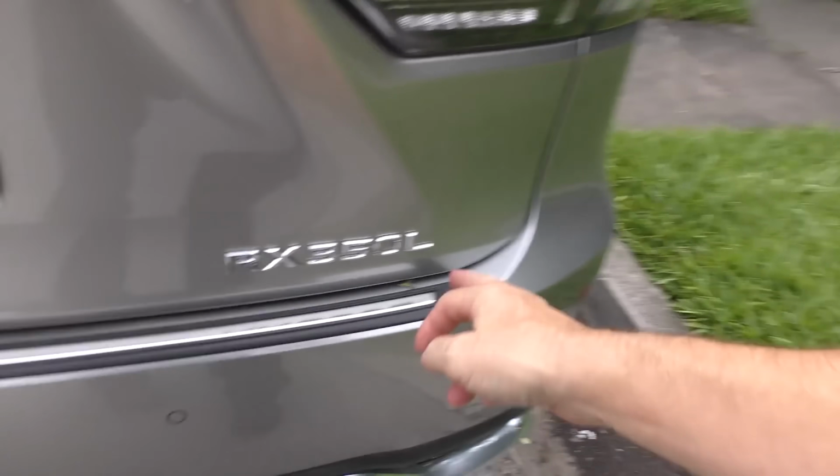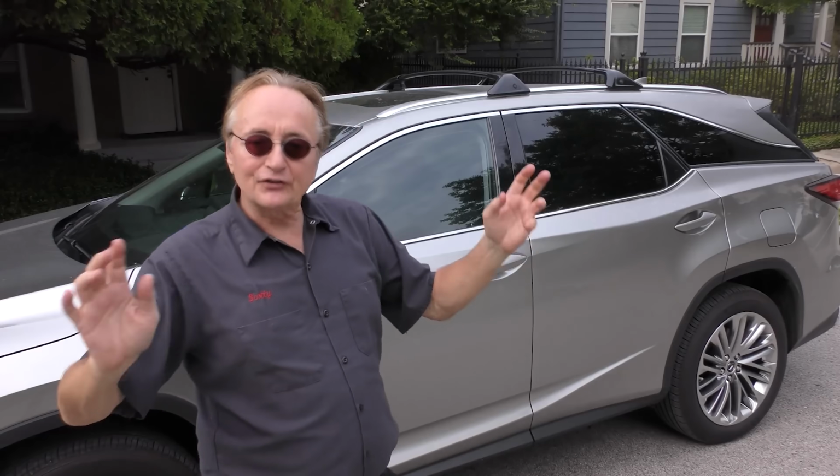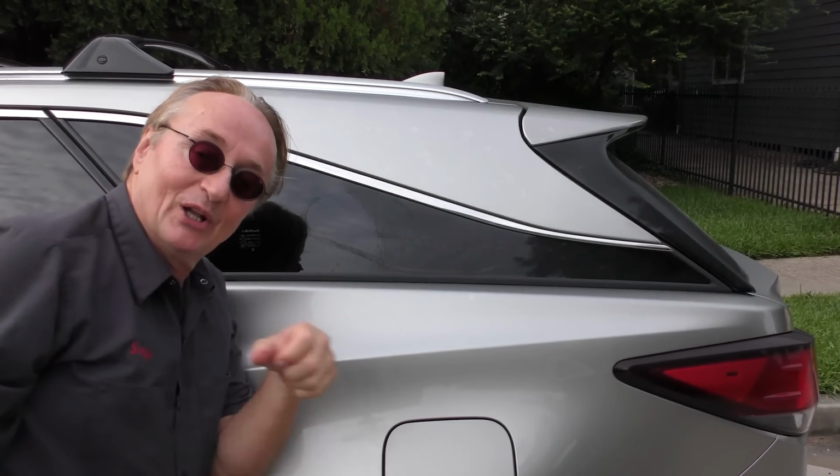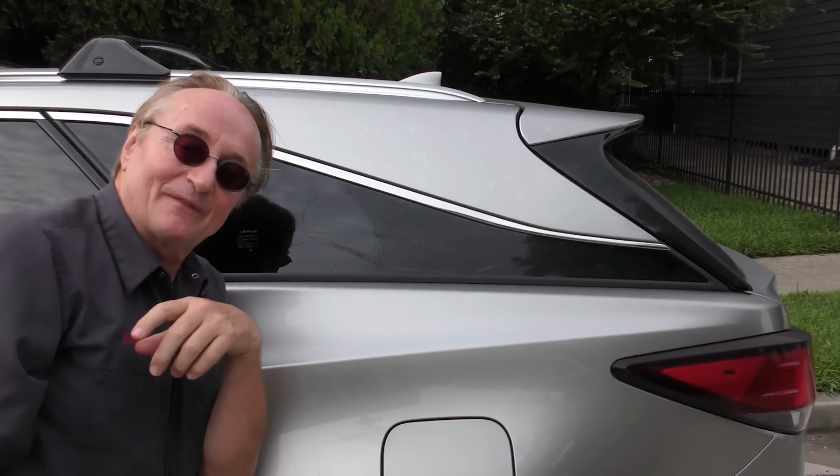This is the L. It is a longer vehicle. This L with a third row seating is only 4.4 inches longer than the 350 that isn't the L. So it's not that much bigger. And there is a third row, but it's not a full-size third row. And the people in the back only have this little slit window to look out of too. It's a little confined in the back.